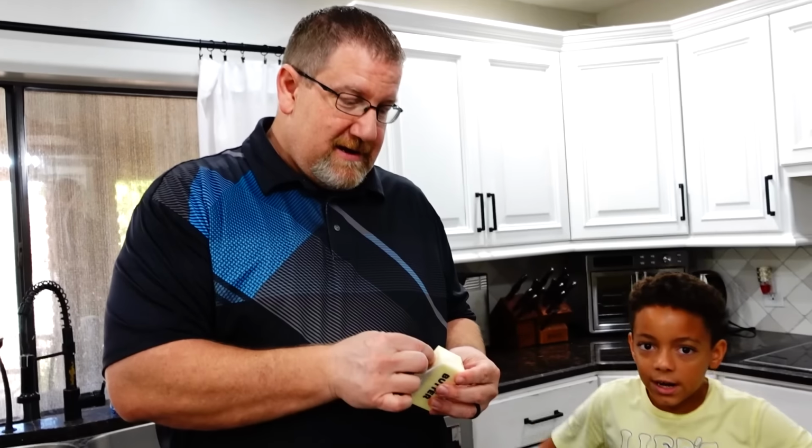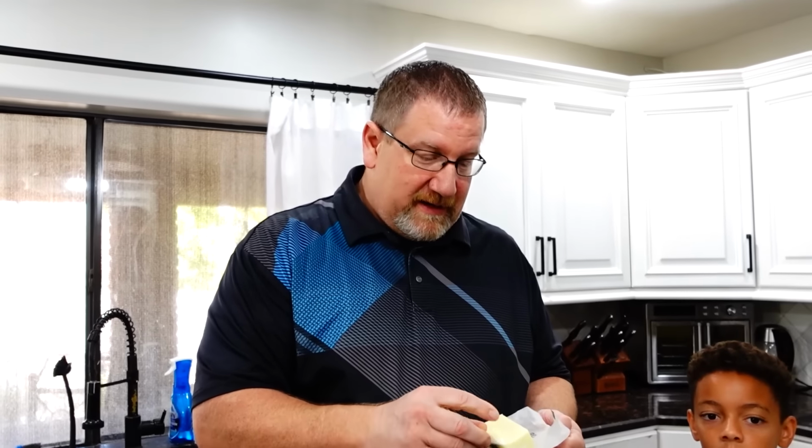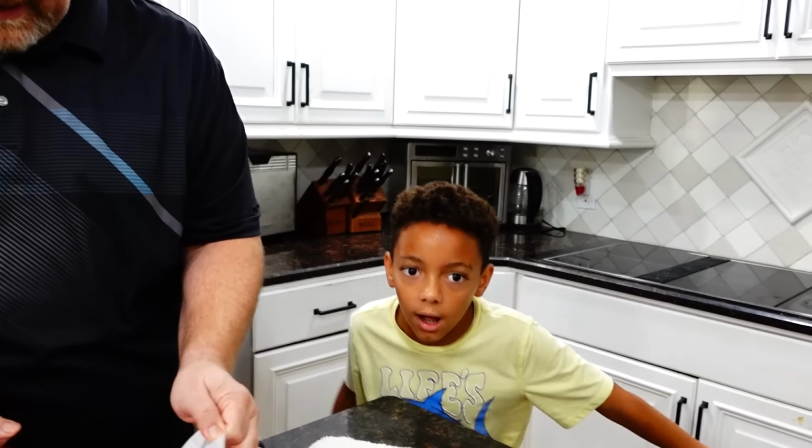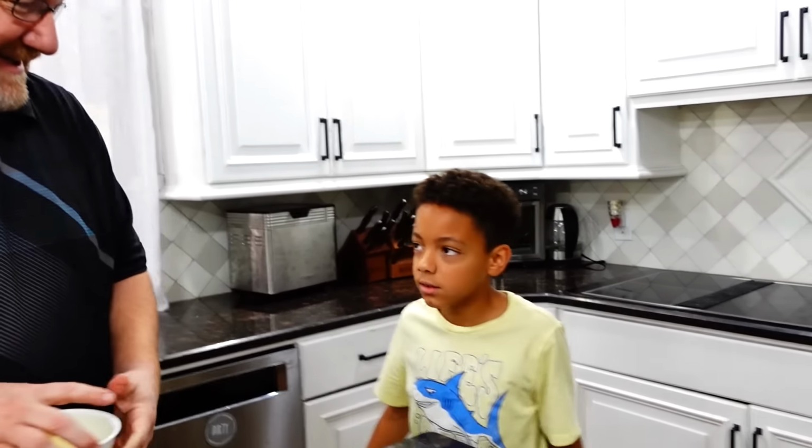But now I'm gonna take it to my room so that I can get ready in there because I do have more time now. We got the butter. We're gonna put it in the microwave. I like to use a lot of butter, so I'm gonna use a whole cube on this one. Whole cube. Okay, so we're gonna put it in the microwave.